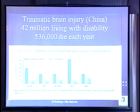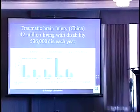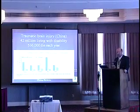And to contrast that to China, 42 million people are living with a disability from traumatic brain injury. 500,000 people die every year. And just to give you an idea, there's only 90,000 worldwide spinal cord injured people every year. 90,000 versus 42 million just in one country.